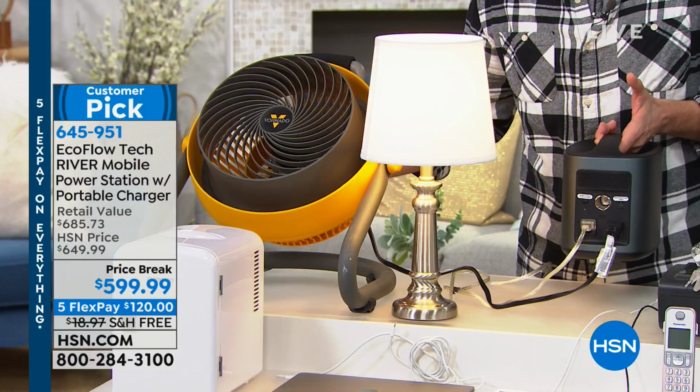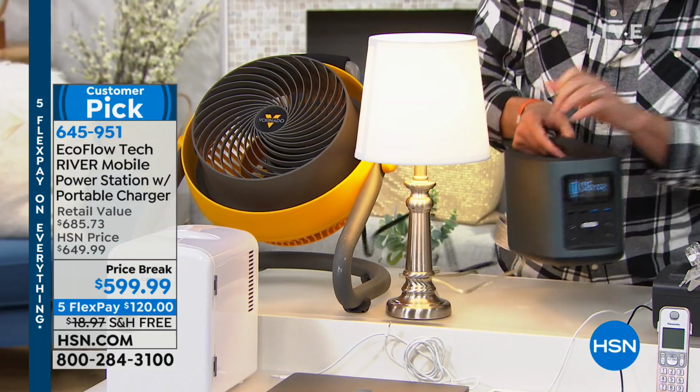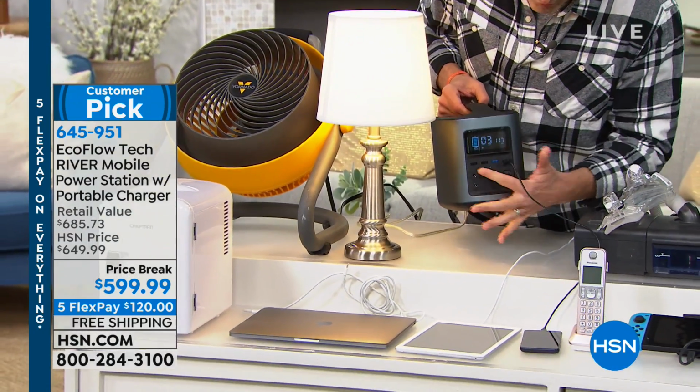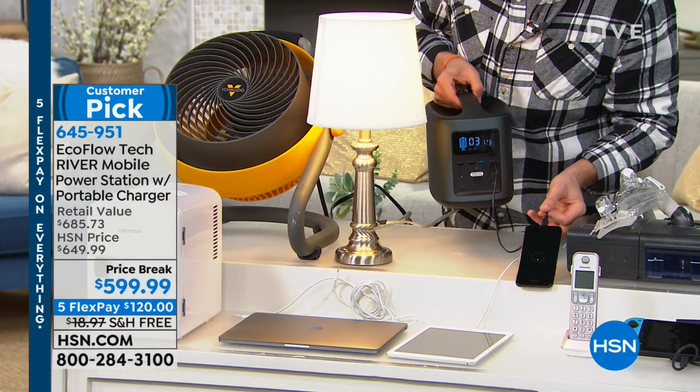Now we've got our fan going, we've got our lamp going, but also I want to stay in touch with my friends and family. So I've got a cell phone here, I'll bring that up in a second. These are my 4 USB ports, right? And I can plug in up to 11 things at one time. You see our phone just came on.